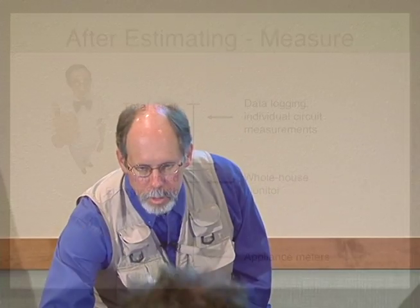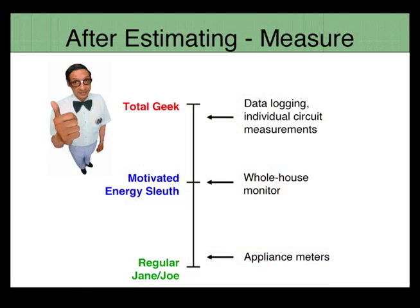So it's a place to start to inform yourself, how am I using electricity in the home, that we hope can be of use to you. You've got some idea of how energy use breaks down from this estimate, and it is just an estimate. And where might you go next? Well, as the geeky guy is indicating, you can really go crazy with data loggers and such.